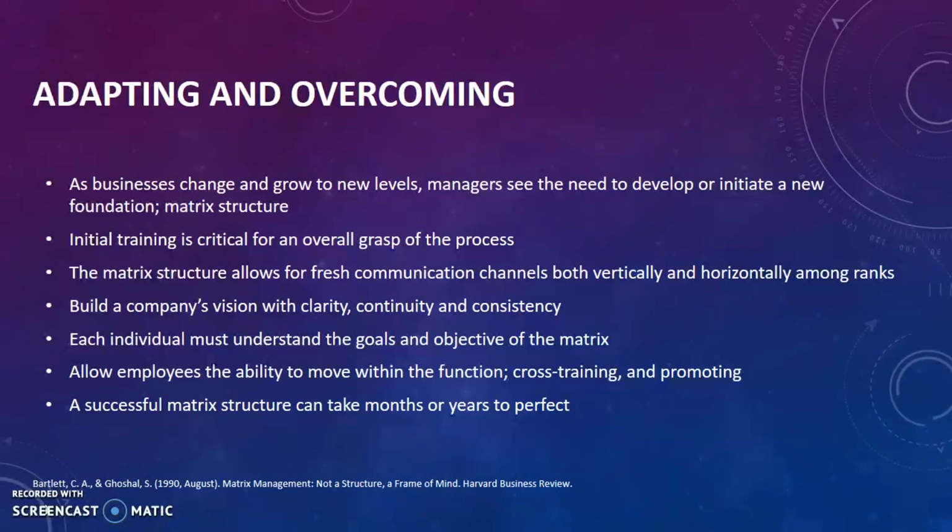Build an organization within the company that has clarity, continuity, and consistency. Allow each individual to understand the goals and objectives. Allow employees the ability to move within the functional areas, cross-training, and promoting. Finally, a successful matrix structure can take months or years to perfect. The challenge is not so much to build a matrix structure as it is to create a matrix in the minds of our managers.